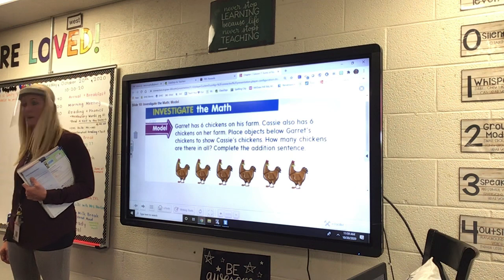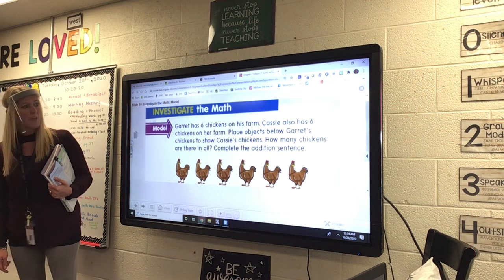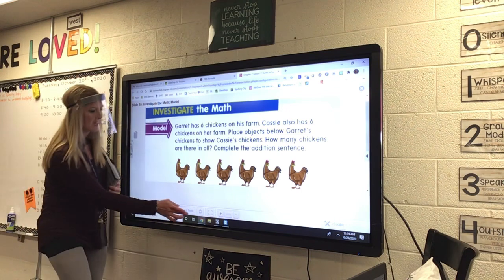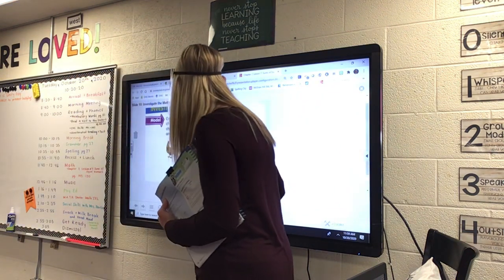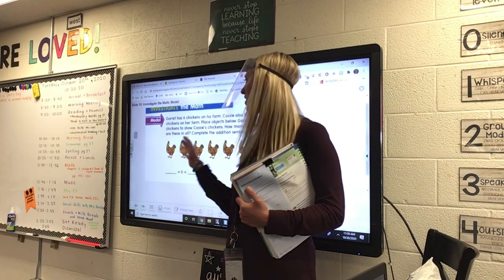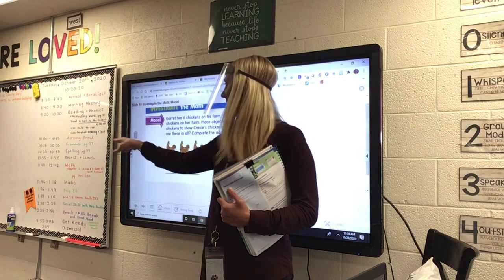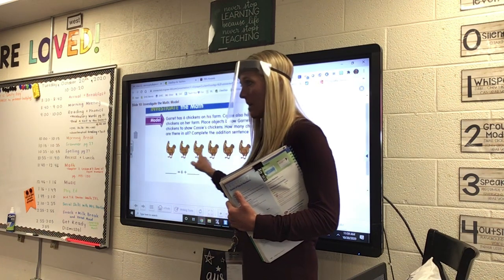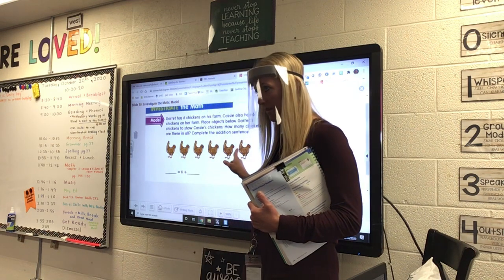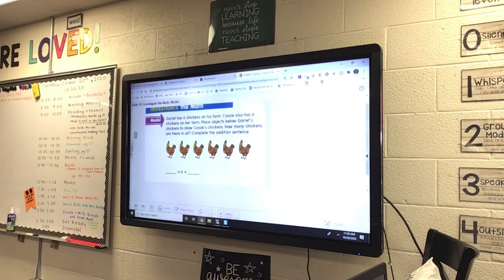We have Garrett, who has six chickens on his farm. Cassie also has 6 chickens on her farm. We are going to not place the objects, but I'm going to pick somebody to come up here and draw 6 more chickens that are circles, because we are not going to take time to draw a chicken like this. So I'm going to draw a stick, and I want to see if somebody can show me if this is Garrett's 6 chickens. Underneath there, I want you to show me Cassie's 6 chickens.